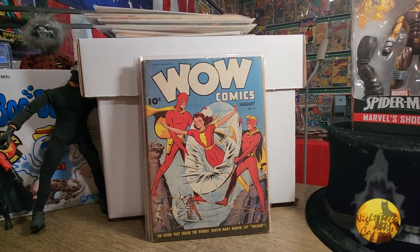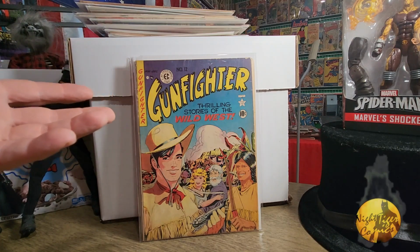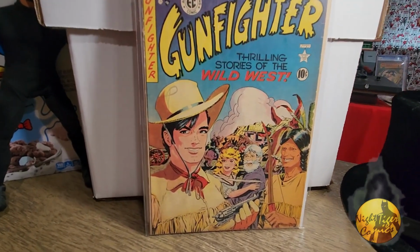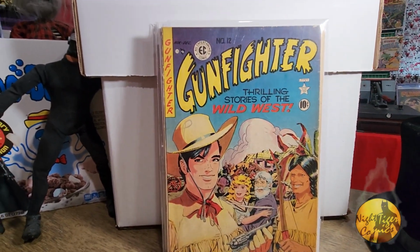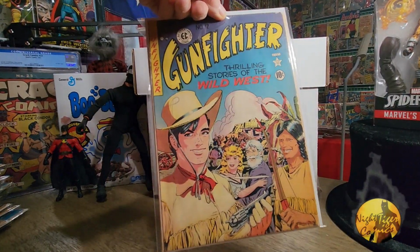All right, so we got an EC, Gunfighter of the West, Johnny Craig cover. How often do you see smiling cowboys on the cover if it's not Adele? So very cool. I was happy to get this one, number 12, 1949, I believe. Yeah, no, I am right. No, it's a Graham Ingalls cover.